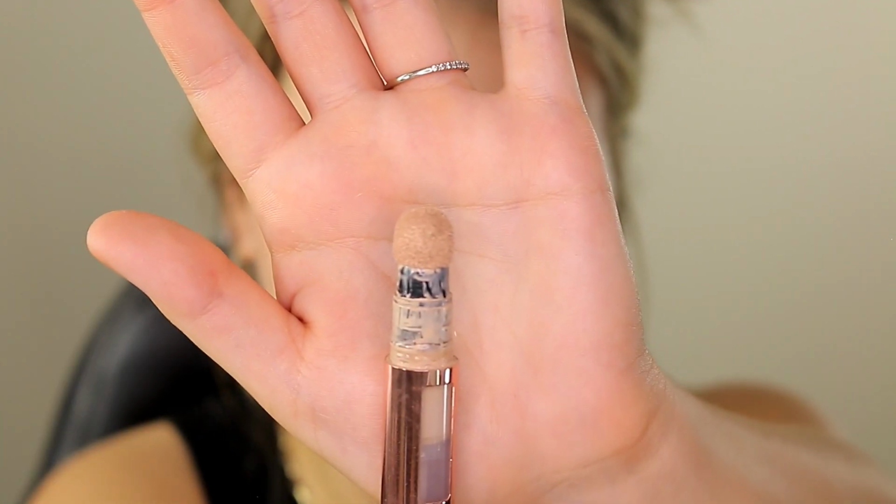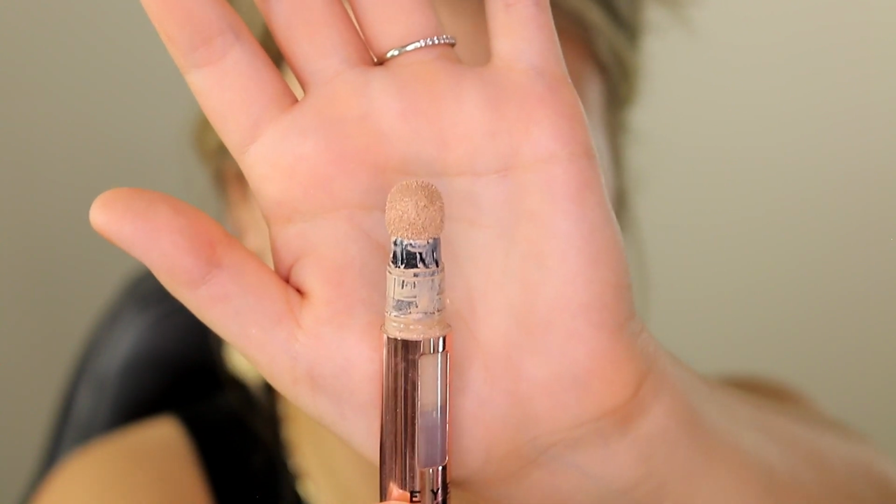It just wears so well on its own. So yeah, here's what the applicator looks like. It's a really nice, bouncy, squishy kind of applicator, and it feels so nice and therapeutic on the skin. It's one of those products that I don't know when to stop.